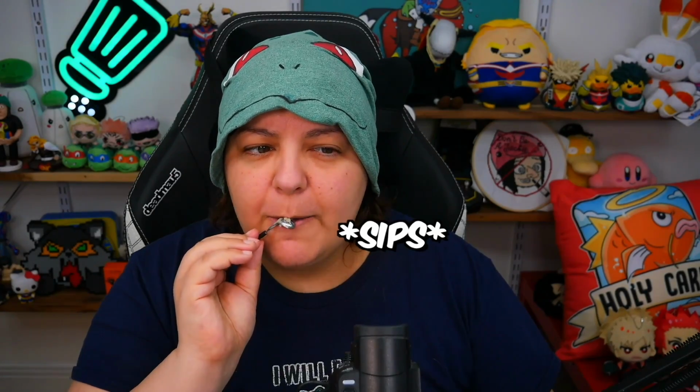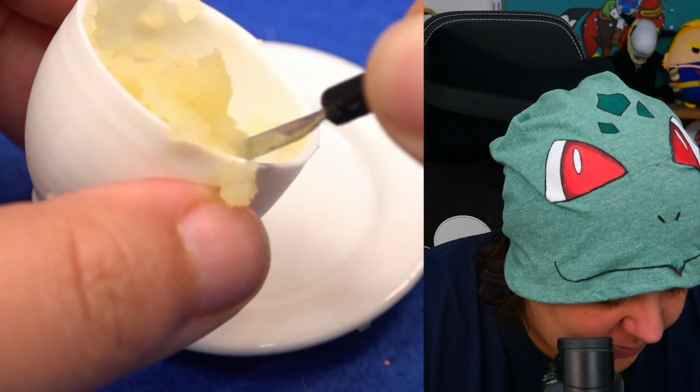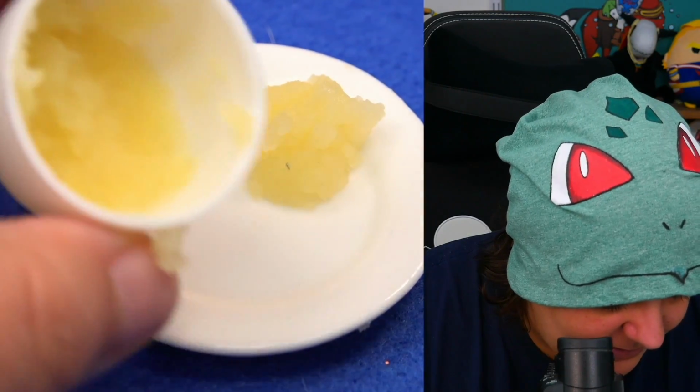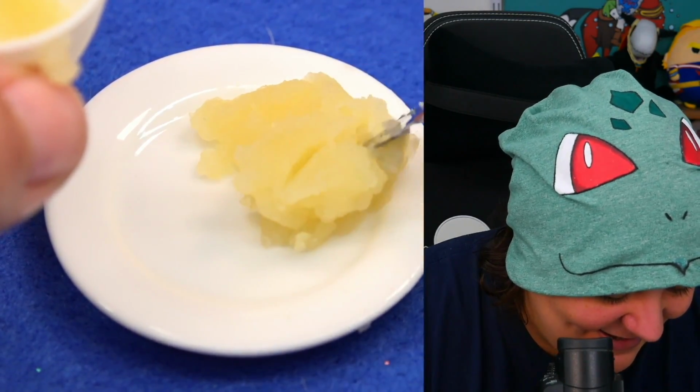Voila. You know what? I'm tempted to taste it. Does it need more salt? Spot on, perfect. So we're gonna go ahead and scoop our mashed potatoes on the plate. I'm not one to care about aesthetics, so here we go. And I do like me some potatoes. I like me a lot of potatoes. There you go. Oh yeah.